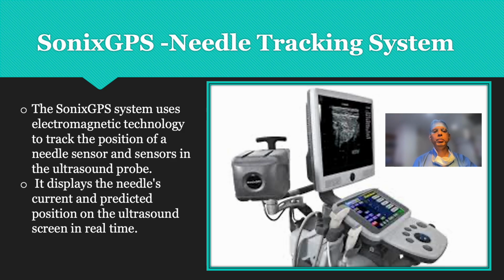The Sonix GPS, this is the most advanced needle tracking system. The Sonix GPS system uses electromagnetic technology to track the position of a needle sensor and sensors in the ultrasound probe. It displays the needle's current and predicted position on the ultrasound screen in real time.